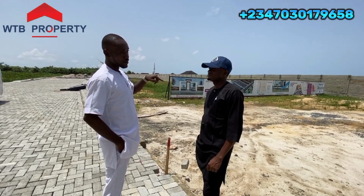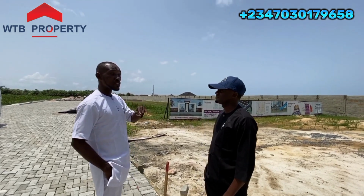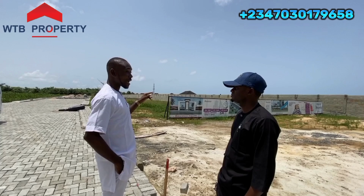This is the Idera scheme. Yes, it's a government-owned scheme. So every property in this environment is a government-owned scheme. This property was directly bought from Lagos State government. That's why it comes with government allocation with CFO.